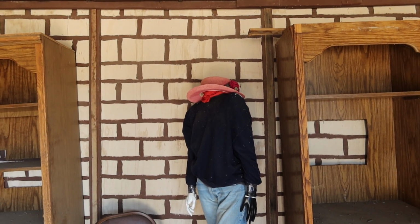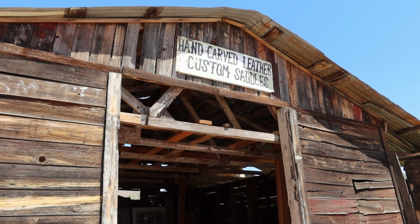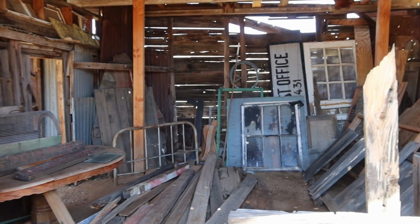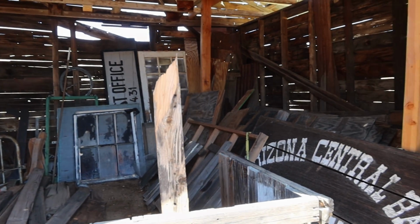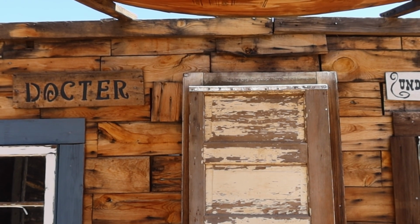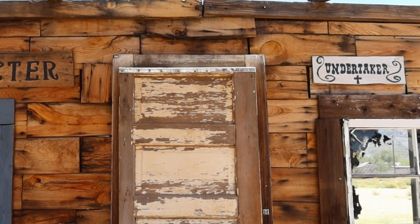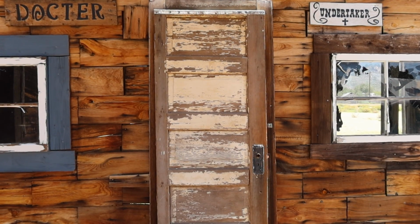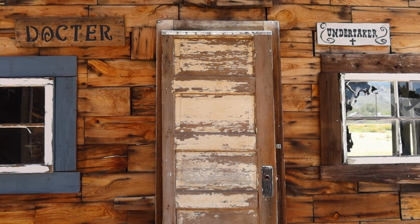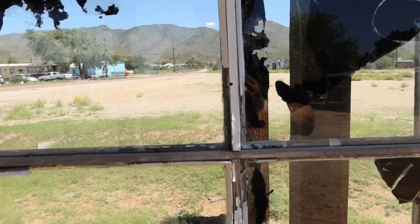That's not good. Well, here's a building that says handcrafted leather and custom saddles. And as we look inside, it's just a storage shed. Well, here we have the doctor's office, spelled D-O-C-T-E-R. And to the right, we have the undertaker. The door feeds the same office. This must mean the doctor is the undertaker. As we come up, we can see that this is just a facade.